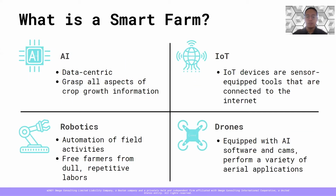IoT uses remote sensors and computer images combined with machine learning and analytical tools to provide the data to farmers to develop farm management plans. The main goal of the agricultural robots is the automation of field activities, meaning saving farmers' time on regular tasks. The drones are equipped with AI software and can perform a variety of aerial applications.